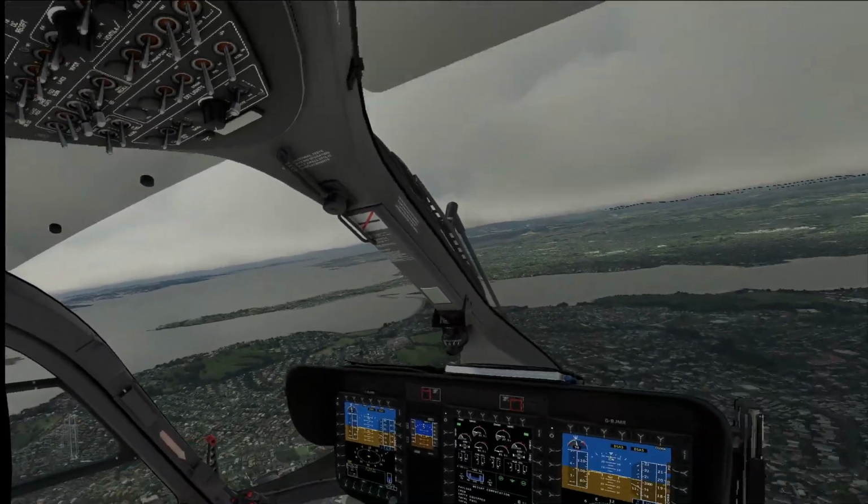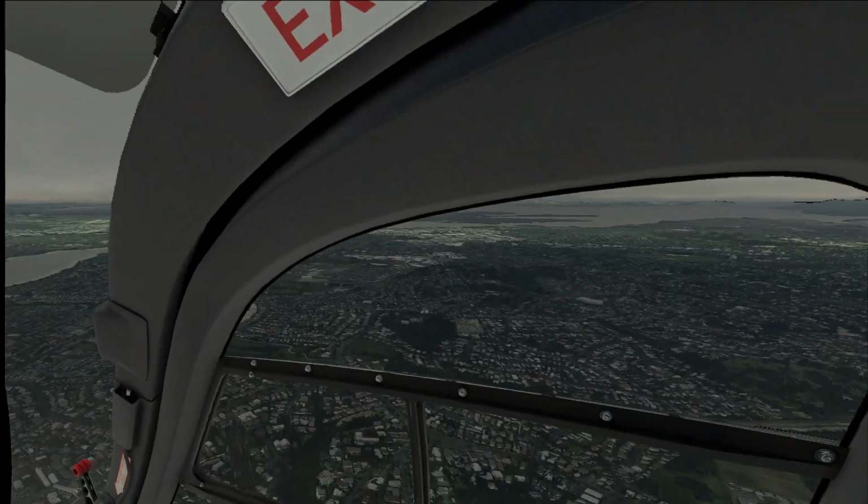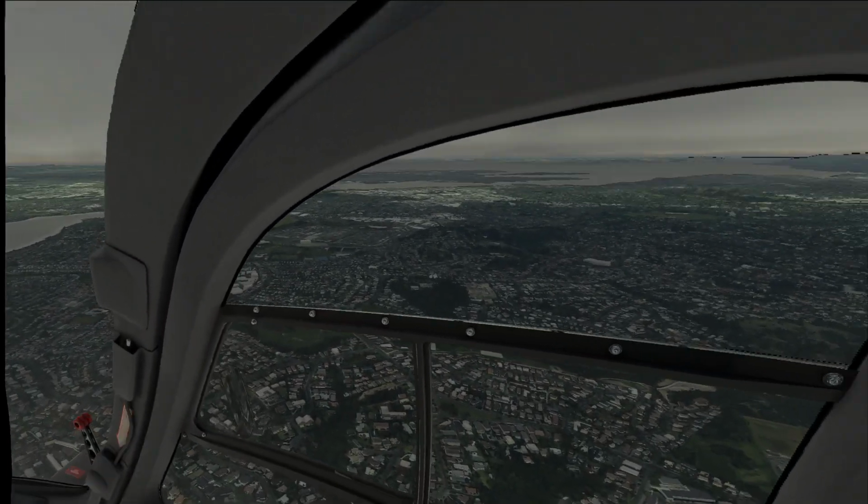Cloudy it is today. Great to see some sun. It's a little bit dark, as you can see.